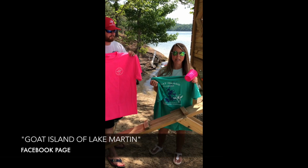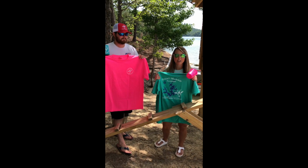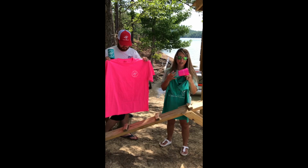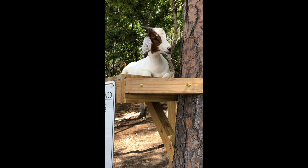So on our Goat Island page, we offer some shirts. We try to change the design every year. And this is our shirts. This is the front this year, and this is the back. It's got Lake Martin on there. We also have cups and koozies, so go check it out.